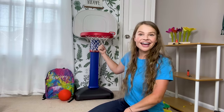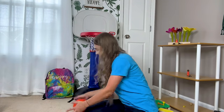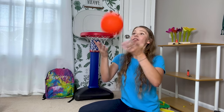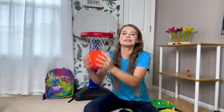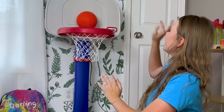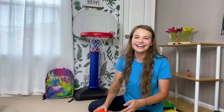Oh, and look, there's a basketball hoop. Let's play some basketball. This is a basketball. It's orange and round, and you can go throw, catch, throw, catch. Whoa. You can also bounce it. Bounce. Whoa. Ball bounce. Whoa, silly. Let's put it in the basket. Ready? In. All right. Let's do that again.